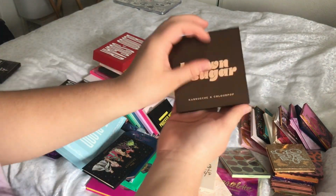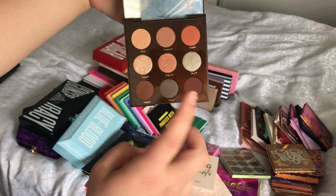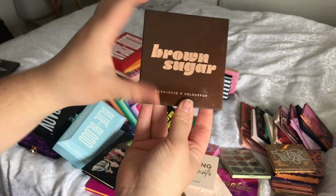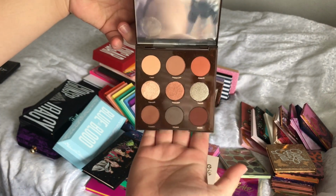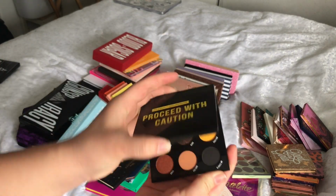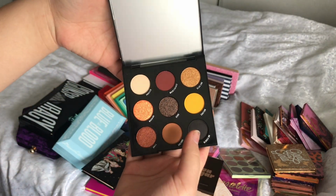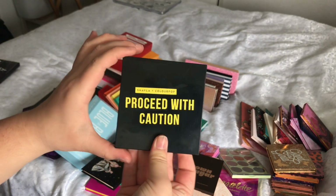Next we have Brown Sugar, which is another neutral palette. It's really pretty. It's different and unique, and it's really good for darker skin tones because it's a Karuchi collab. I know she has that in mind to make them a little darker for the really pretty dark neutral tones. We have Proceed with Caution. This is a collab with Shayla. I haven't touched this one too much, but it is a really pretty palette, and I wanted it for a long time. But yeah, there's that one.